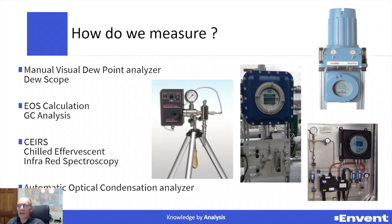So if we go back to the first one, the dew scope, this is an automated version of the dew scope. Instead of using an operator to identify the formation of the condensate, it uses an optical path, and instead of using a bottled gas to cool the mirror, it has a thermoelectric heat pump, a Peltier. So it takes the operator out of the equation and performs a measurement on a cyclical basis that is highly repeatable.